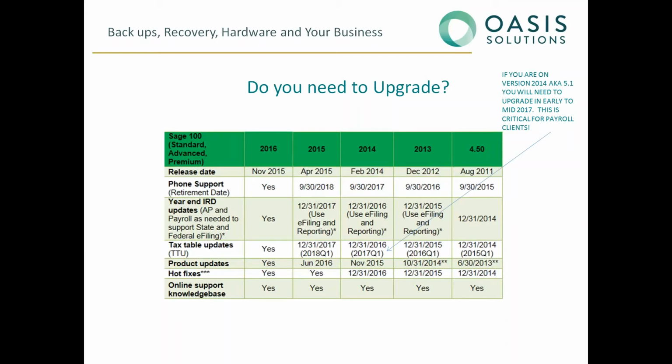And if you see that you're on a version 5.0 or lower, and especially critical if you're using the payroll module, you need to let us know, and I'm going to show you in a minute how to request an upgrade. I will let you know that at this point, we pretty much are booked with upgrades through the end of the year. So we can work in a few critical upgrades if you have the payroll module. If you do not have the payroll module, we would like to go ahead and start the pre-upgrade analysis process, and then we would start upgrading you after we get through year-end in early February.